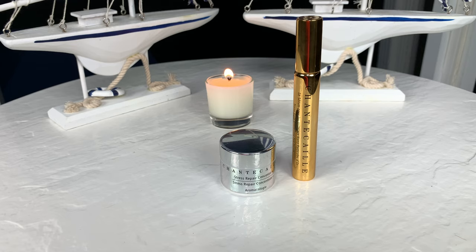Orange flower water refreshes and tones the skin. And you also have shea butter in here to really bring hydration under the eye, because that's really important. Some other great emollients are jasmine wax and mimosa flower wax. So this is, again, a very skin loving eye cream. If you haven't tried this, I would definitely say take advantage of this in the sale and get yourself a jar of the Stress Repair Eye Concentrate. You will thank me.